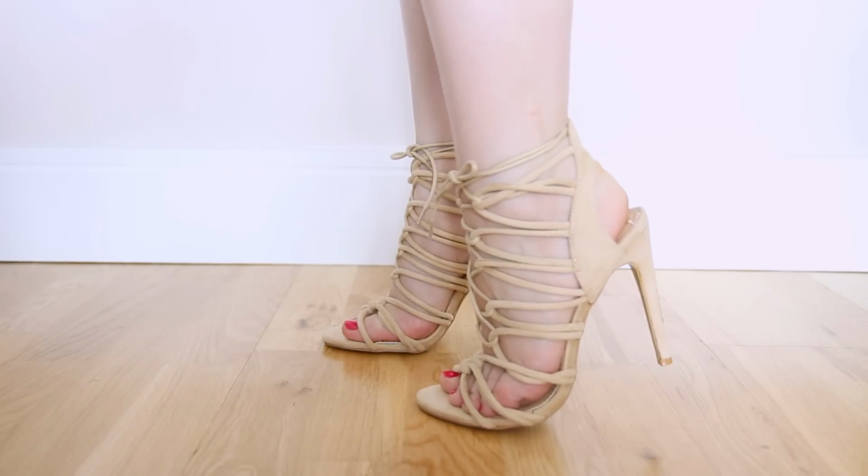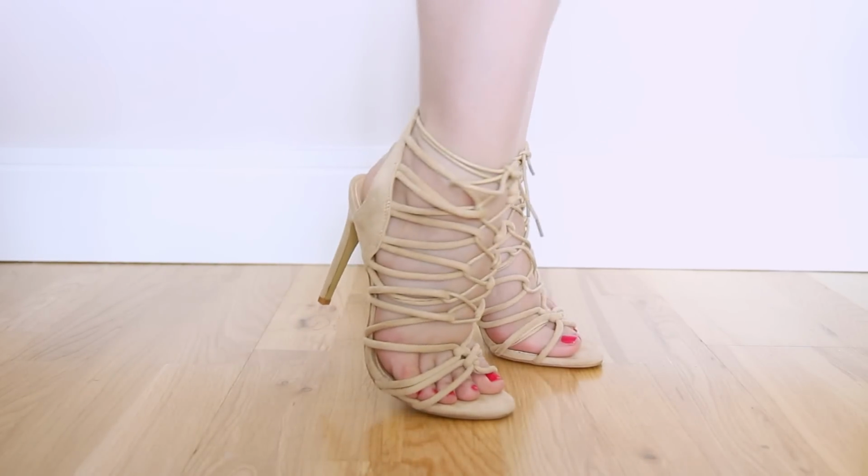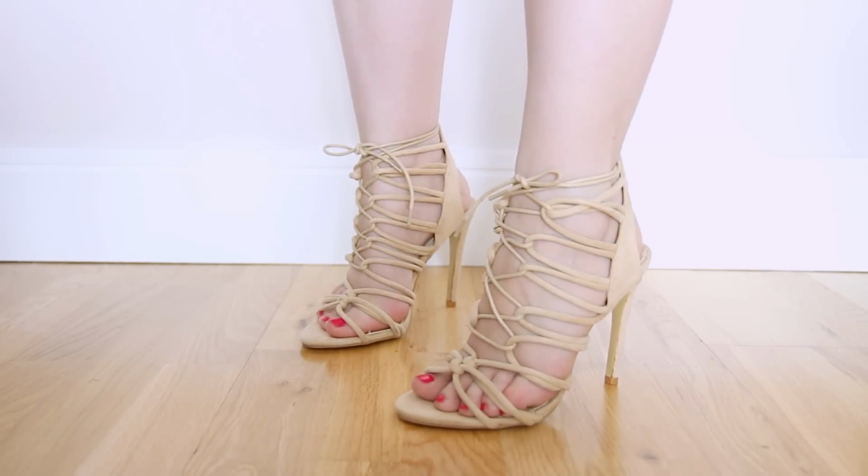I find that the more straps a shoe has, the more comfy they are, and obviously this has a lot of ties to keep your foot nice and secure. They're very neutral, so very easy to match, and even though they have a very high heel, they're pretty comfortable too.